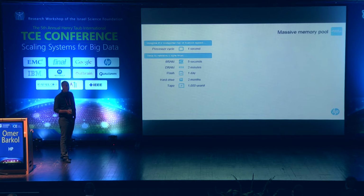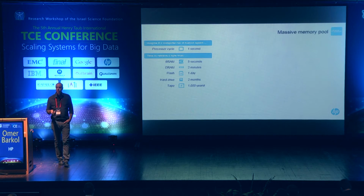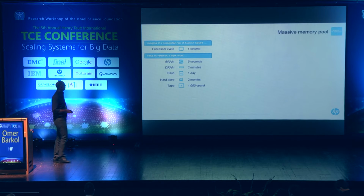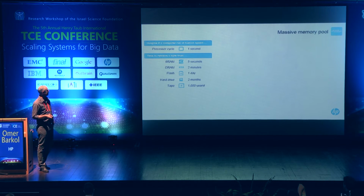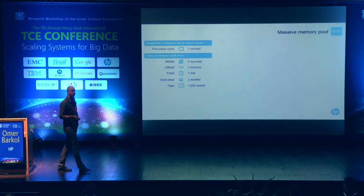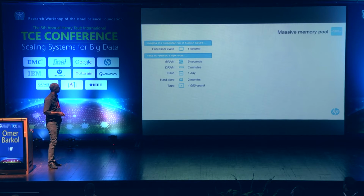So what does it give you if you have such a way to do non-volatile memory, non-volatile RAM? This is the speed it takes to go to each of the hierarchy parts of the computer. If a processing cycle is considered as 1 second, then the SRAM, the caches, would take 5 seconds. The DRAM is already 2 minutes. And then once you want to go to a persistent store, it will take you days, months, and years. So this is a heavy payment to pay in order to persist things that you want to persist.